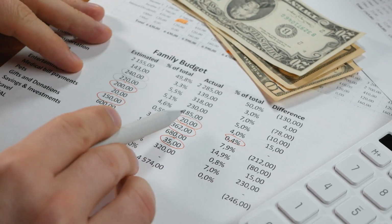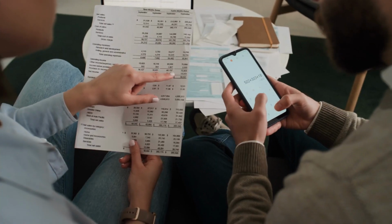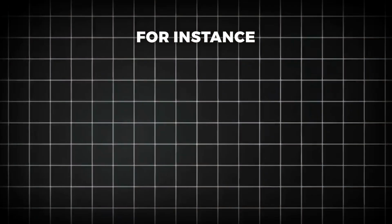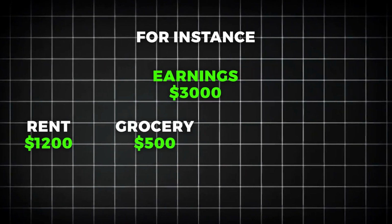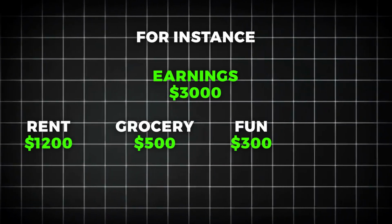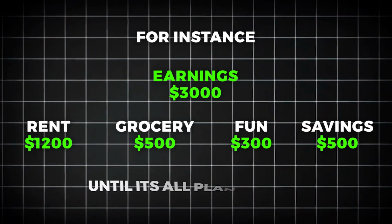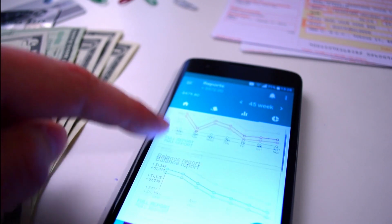The zero-based budget is a bit more detailed but great for control. You give every dollar a job, so your income minus expenses equals zero. For instance, if you earn $3,000, you assign $1,200 to rent, $500 to groceries, $300 to fun, $500 to savings, and so on until it's all planned out. It's like telling your money exactly where to go so you don't overspend.